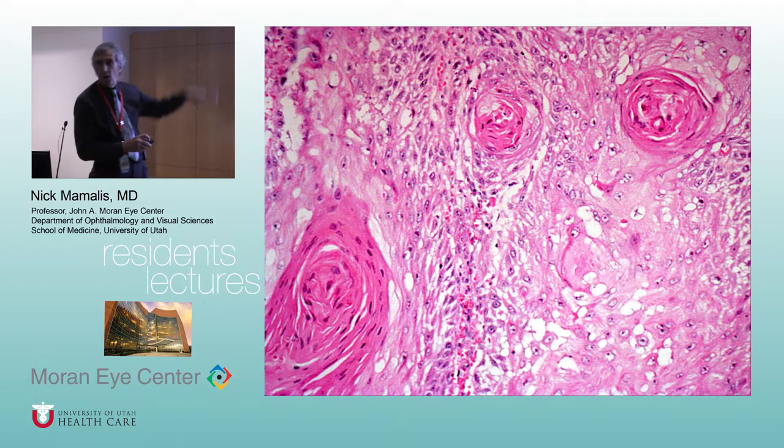But you see, this is now under the epithelium. This has invaded beyond the basement membrane. Look at the nucleoli. Look how active these cells are. Big keratin pearls, keratin whorls.